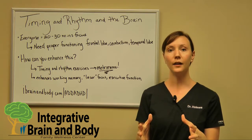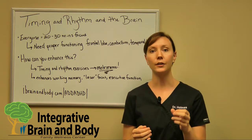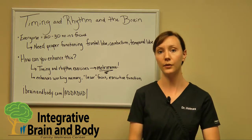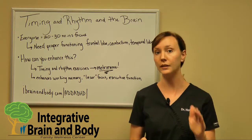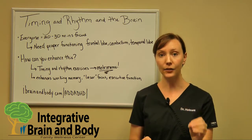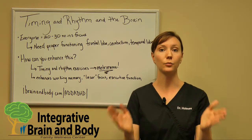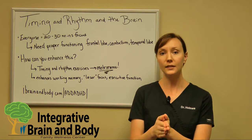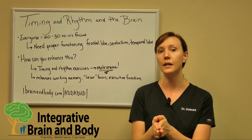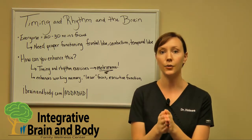So when we are clapping, or snapping, or tapping our toes, or stomping our feet along with a rhythm, we have to listen for the rhythm, wait for the beep, and calculate it and time it perfectly so we're right on the beat. What this does is work temporal processing, or the rate at which an individual can process auditory information.